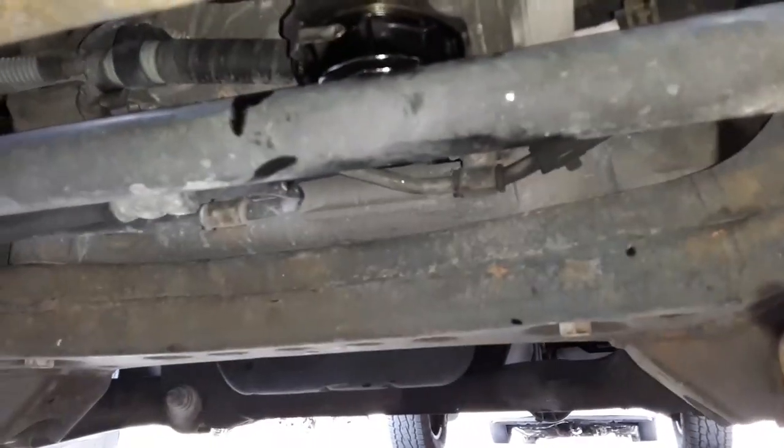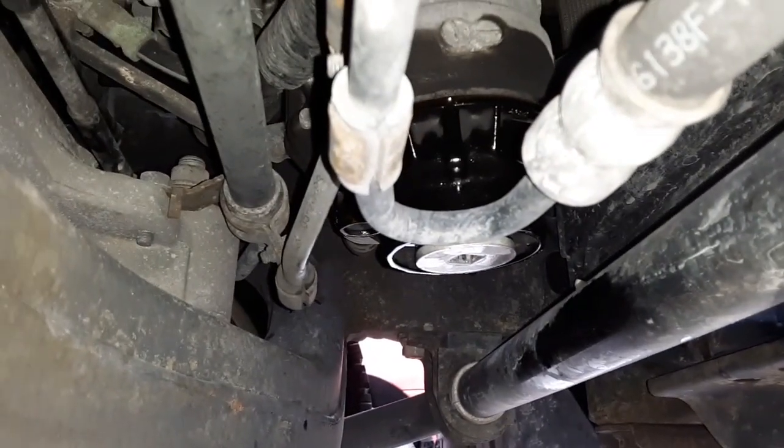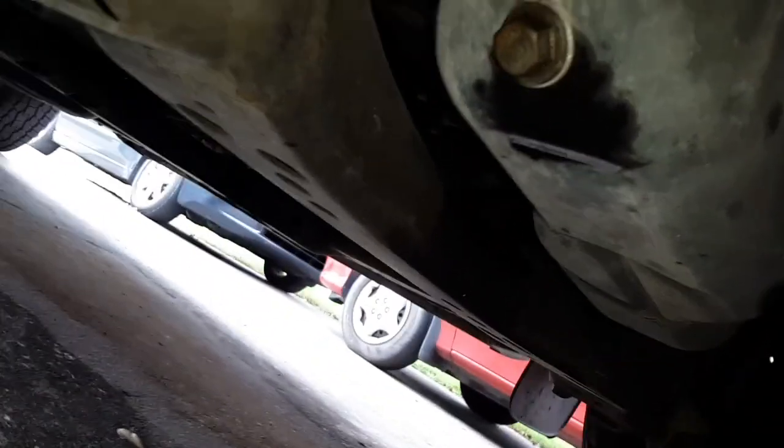And get back under there. I think that's just wet from, I didn't clean it up as good. Yeah, it's not leaking. It's just shiny from the oil that we lubed the O-ring with. And then it's good as well. There we go, sounding strong.